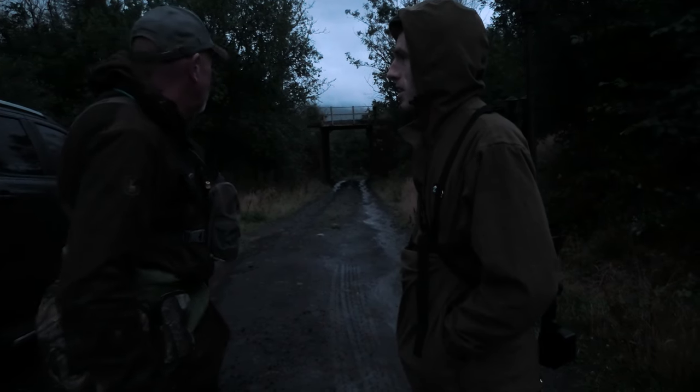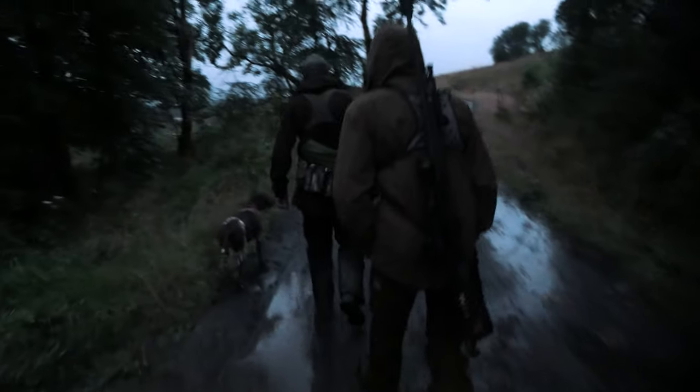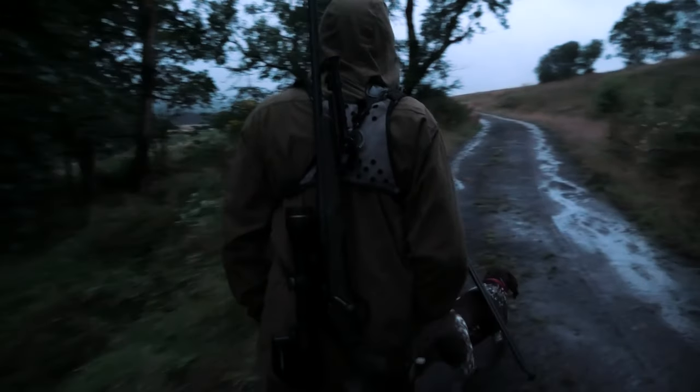Okay. With the first day of stalking being unsuccessful, I knew I had to have some luck on the last one to fill my bag of two roe cull bucks, and with the rain hammering down, it wasn't looking like the best opportunity was being presented this morning.